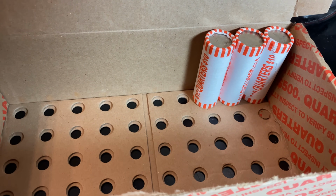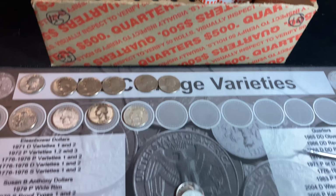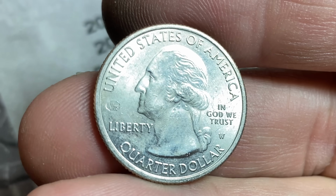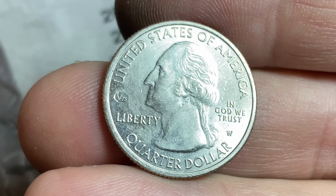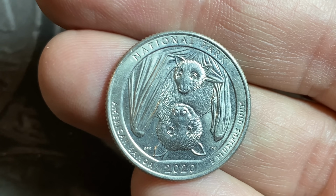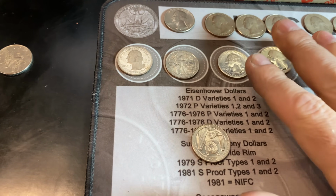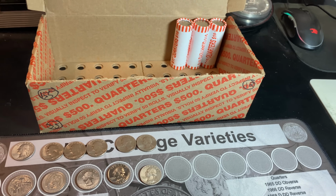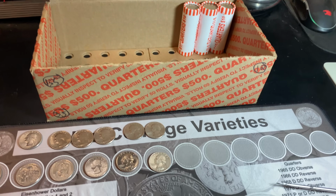Well, we're on roll 47 of the 4th and final box of this hunt, and I was getting worried about it, but it's going to give us a W quarter, and it's going to be a 2020 W quarter. You can see the W mint mark on the right and the V75 privy on the left. Which design for 2020 is it? And it's going to be the American Samoa back quarter 2020. We'll take it. That's 2 2020 W quarters for the board. And even though it hasn't been a great W hunt, it's been a great hunt overall with 3 rolls left.